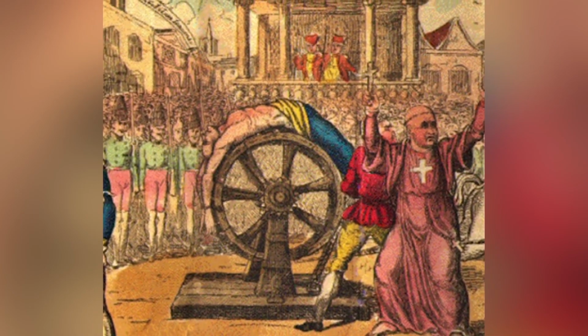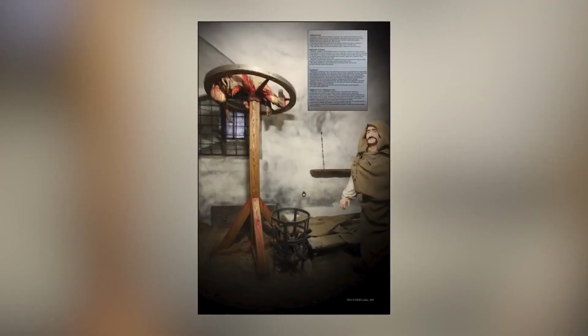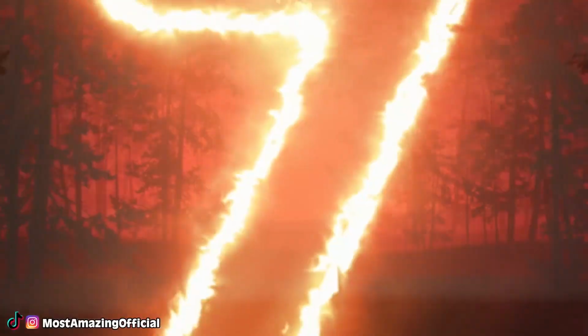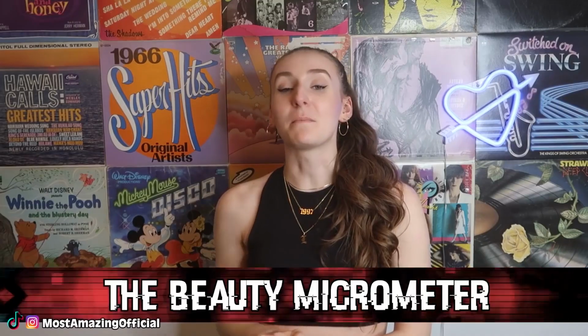Their body was woven between the spokes of the wheel so that when they were hit, their limbs would give away and break. It's really gruesome. Either they were hit until death, or they were just left there after being badly injured to die a slow, painful death. Moving on to number 7, we have the beauty micrometer.